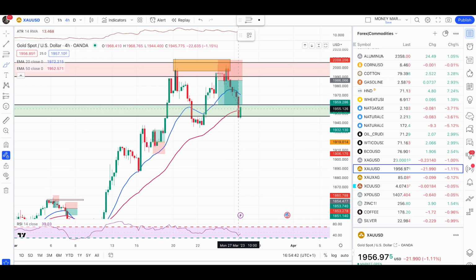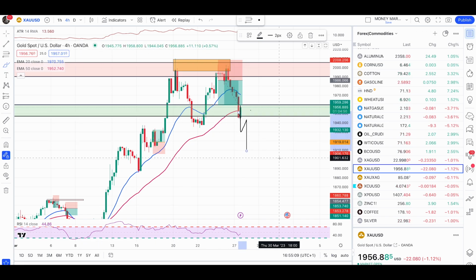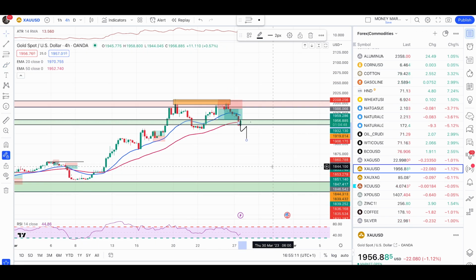So at this point, I will wait for a next signal. If I see a close above 50 EMA, then I will look for my entries accordingly, another pullback entry, or if you have a break and close below this zone, which is 1946.95, if the price breaks and closes below this zone, if it won't hold at this area, then we have a very likely chance of a continuation towards the downside.